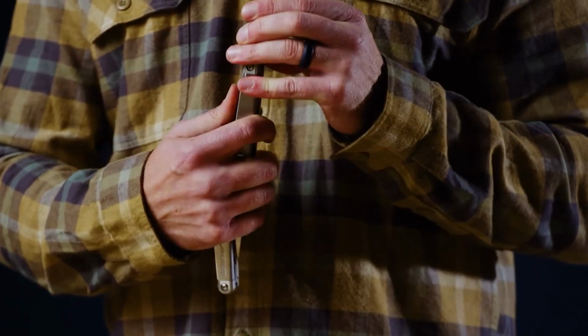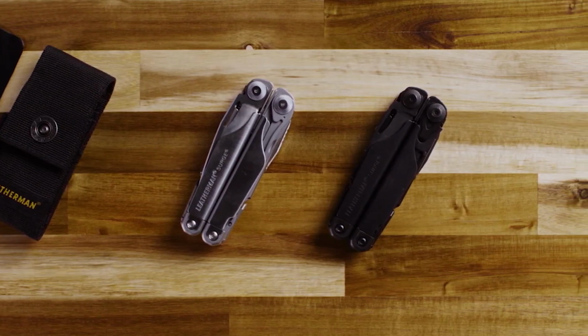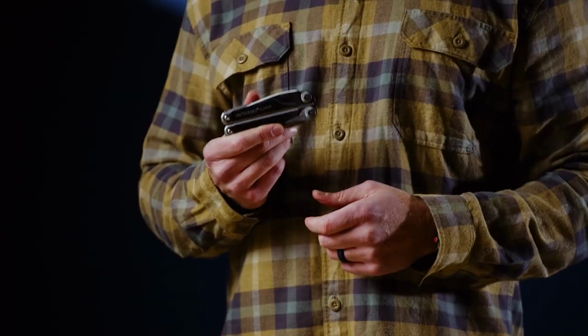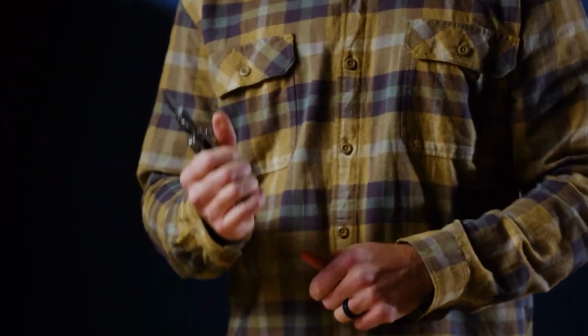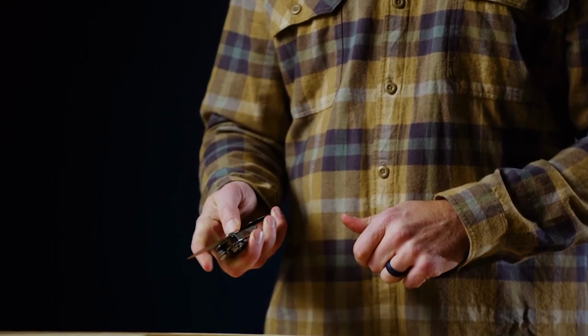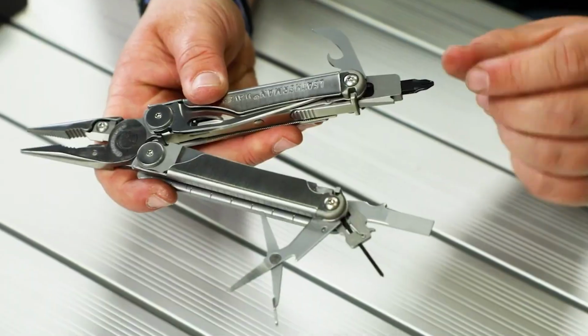What makes the Surge stand out is its ability to tackle heavy-duty tasks. It's ideal for those who need a robust tool for more strenuous jobs like cutting through thick cables or prying open objects. Built with durable stainless steel, the Leatherman Surge can handle the toughest of conditions, making it an essential tool for survivalists, campers, and those who work in demanding environments.